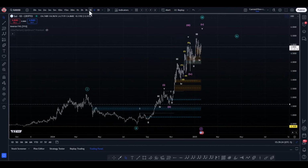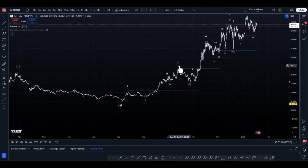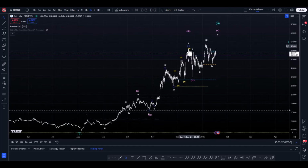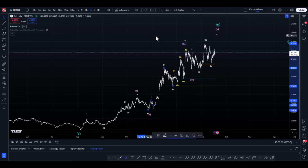Now I've got to break this up. 1, 2, 3, 4, 5. A, B, C into the 2. 1, 2, big 3, 4. 1, 2, 3, 4, 5, diag. Looks like we're going to finish here. That got a little bumped. Looks like we finished that there. A, B, C into the 4. 1, 2, 3, 4. Looks like we're doing a diag to finish this in the 5th, but that would be the 5th of the 3rd.